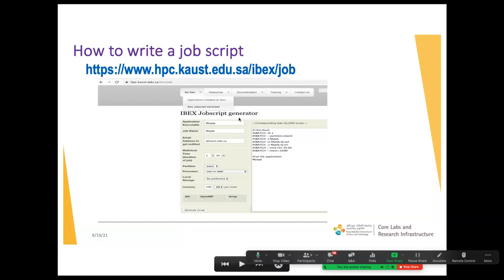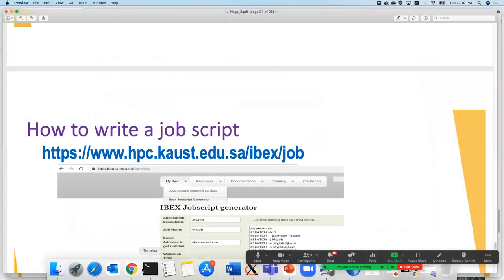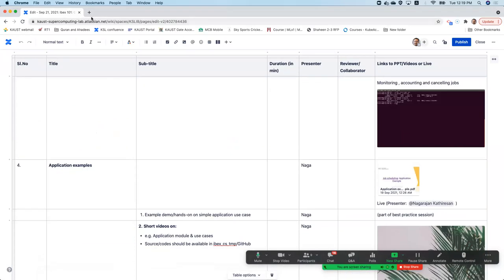So we have a customized tool called the job script generator. It is available from hpc.kaust.edu.sa/ibex/jobs. There you can select or generate your own job script. Maybe I can show you a small demo.